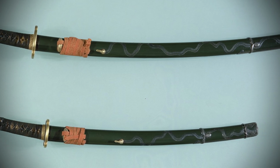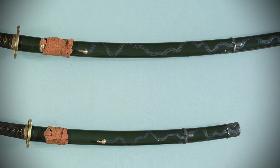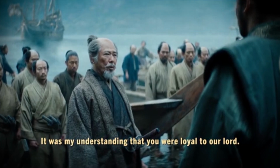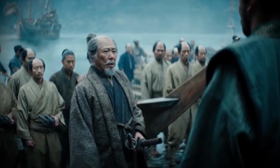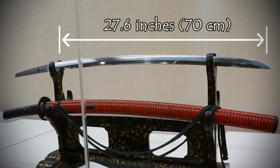Simultaneously, the scabbards and other fittings for these swords were made in the same design for both blades. This trend led to the official samurai attire under the shogunate consisting of carrying both an Uchigatana and a Wakizashi, and the standard length of the Uchigatana was set at approximately 27.6 inches. The modern image of the samurai was finalized in this period.